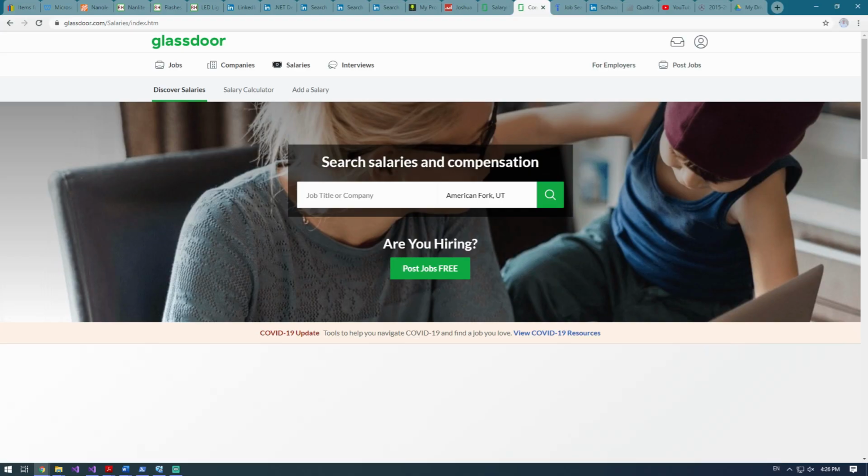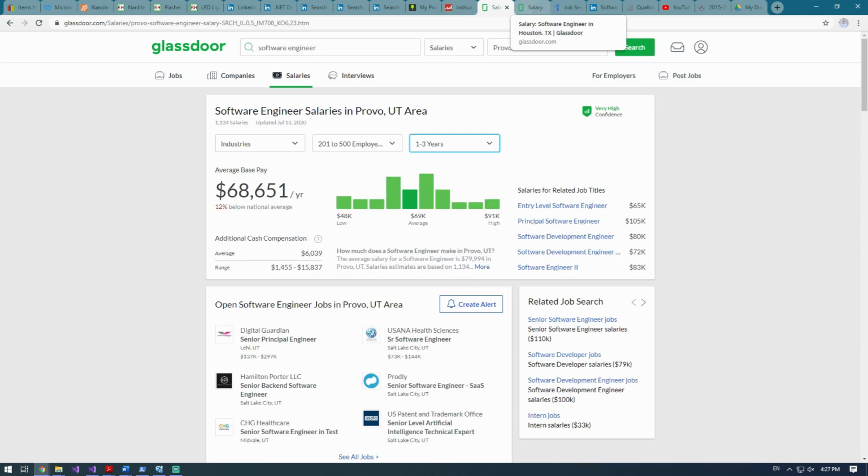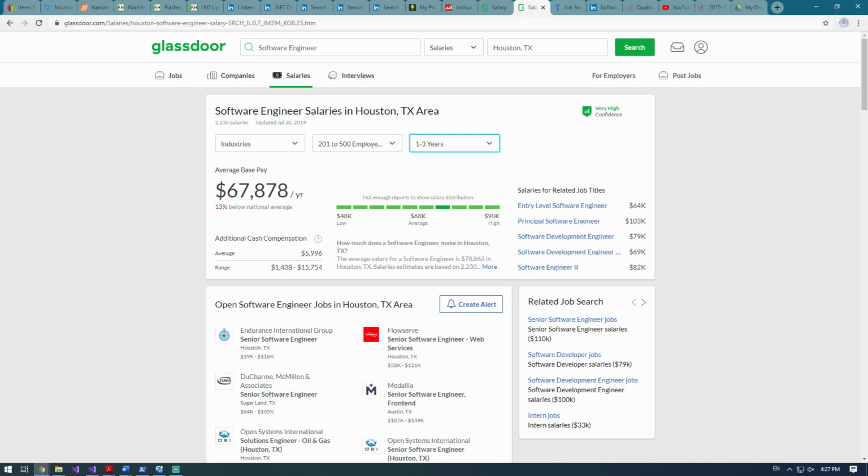But again, to look up a salary, we can come in here, we can put in a location. So once again, we'll just play with Houston a little bit more. Glassdoor shows us something that's a little bit different than what PayScale showed us. If we look at a company between 200 and 500 employees with a person having 1 to 3 years of experience, it says Provo, we'd be making about $68,000 a year, whereas Houston, you'd be making $67,000. So we've got a little bit different numbers than we were seeing on PayScale.